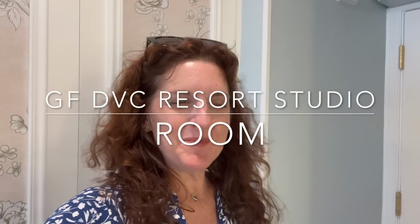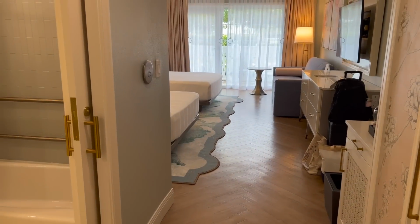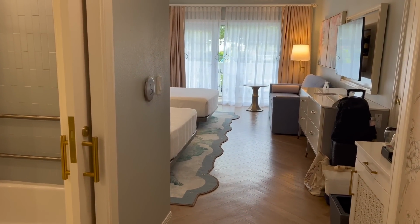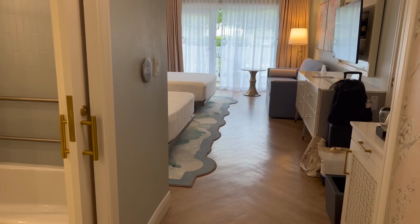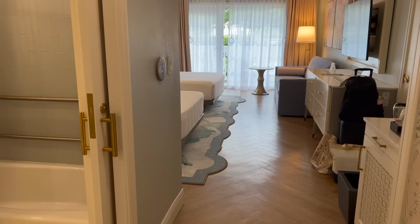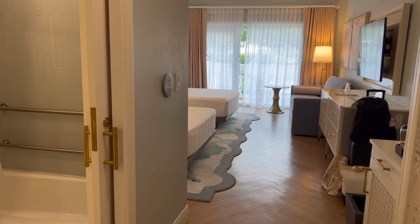Just got to the room. Hold on. First of all, I realize this is a wheelchair accessible room and there's definitely some modifications that have been made, but let's talk about how big this room is. We're going to walk. Are you ready?